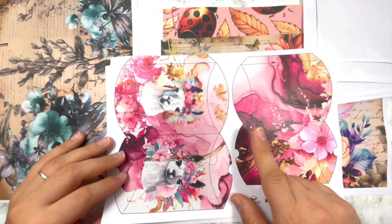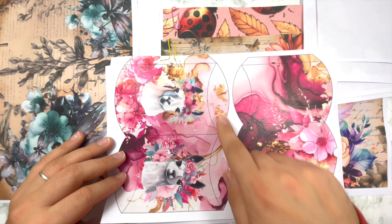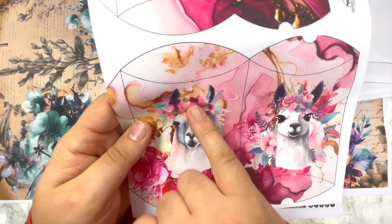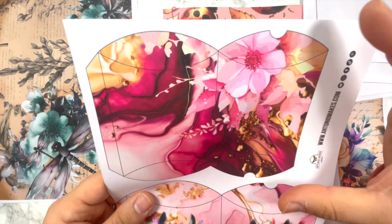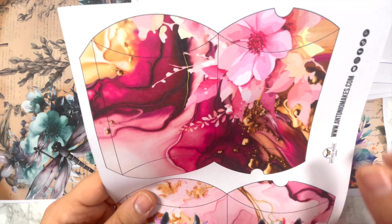So this is a combination of 2 pillow boxes. So one is a different large one. On each side of the pillow box you have the llama, and then a slightly smaller one, plain, so you can embellish with anything that you want. I love this.